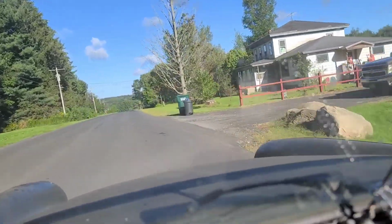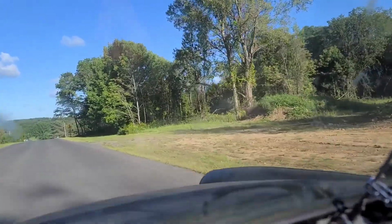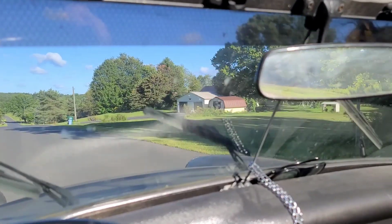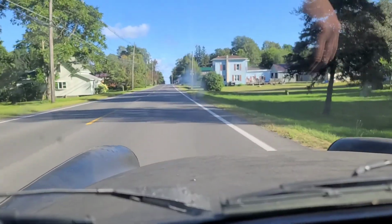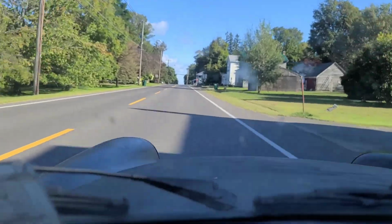Neighbors love this thing. Oh, another thing that's kind of cool. Where are my wipers? Look at this. There's 1, 2, 3 wipers across the front. So bizarre. This thing's got an air horn on it. What an obnoxious little car.